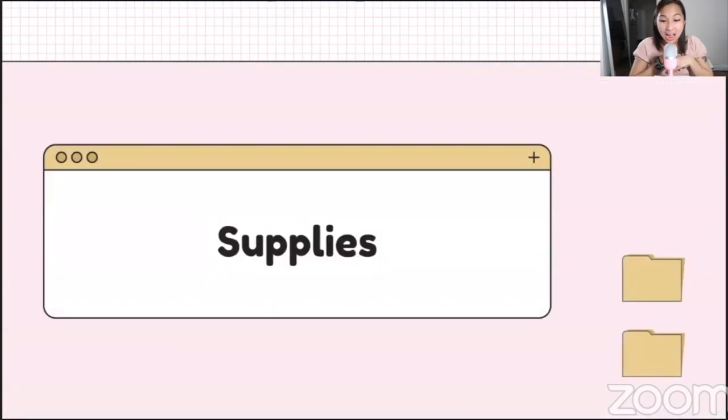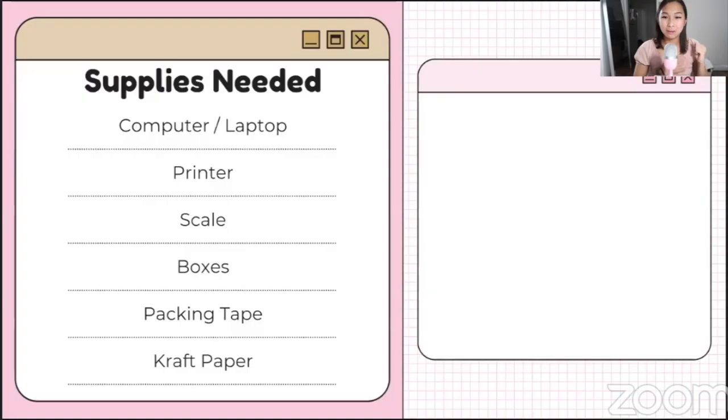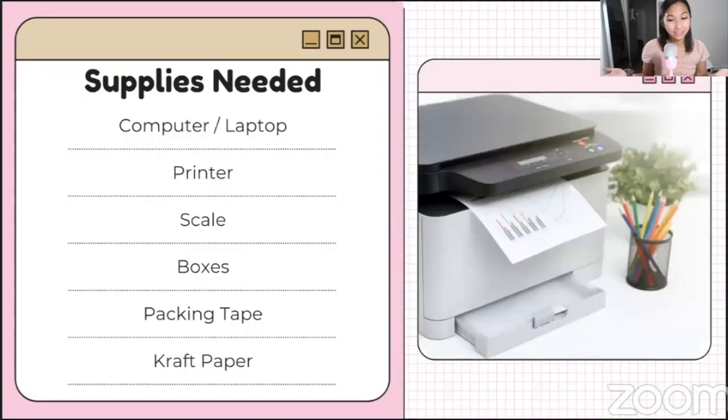Moving on to supplies, I already made a little PDF of supplies that we use and what we recommend, and we'll be adding it to the end of this video. So supplies needed is obviously a computer, a laptop, or even a tablet, anything that connects to the internet, and a printer. We like to use a laser printer just because it's more cost efficient. You buy toner that's a little bit pricier, but then it lasts forever.